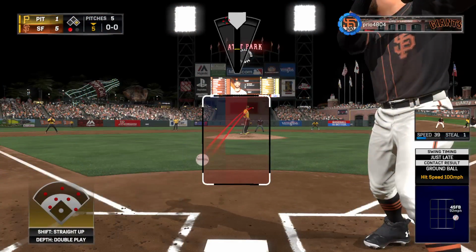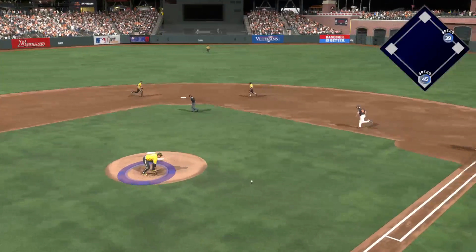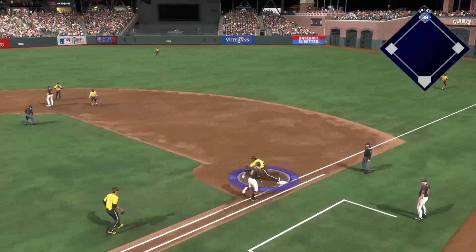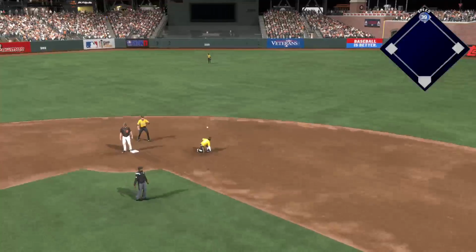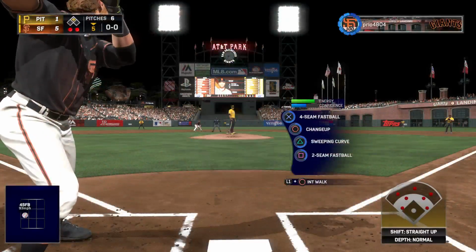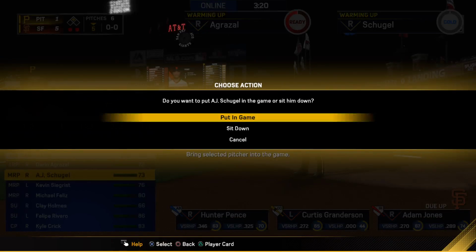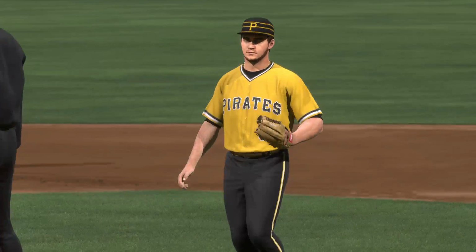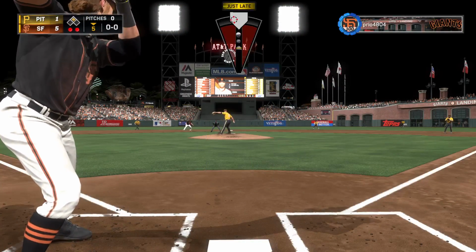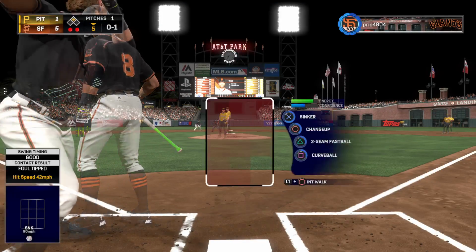Stepping in, Brandon Belt, 1 for 2 with a double on his line thus far. And this will ricochet off of him on the mound. Thankfully, he's able to recover, and he gets the second out at first. Settling in now, Hunter Pence, a hit in 2 tries so far. A.J. Schugel, a right-hander standing 6 foot even, will take over the pitching duties here. Now it looks like a right-hander's up and throwing in the Pittsburgh bullpen.